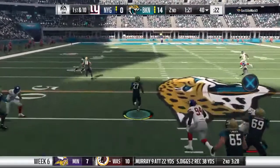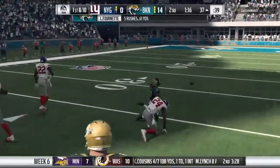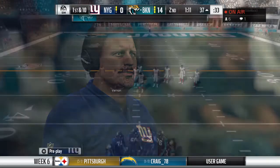They'll start out on the ground. It's Leonard Fournette. And he's taken down, but not before he gets this into enemy territory across the 40. 23 yards on the pickup there and a first.